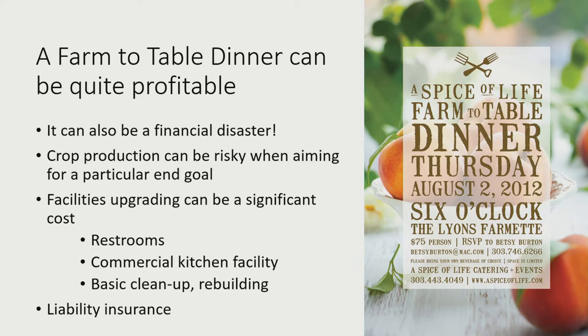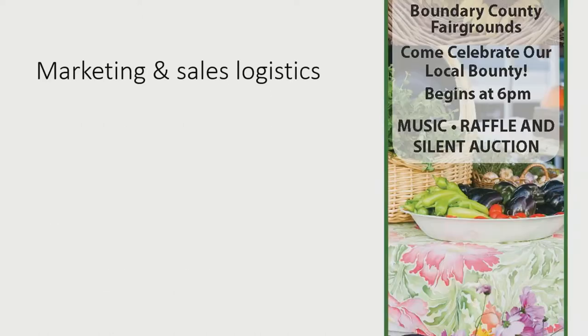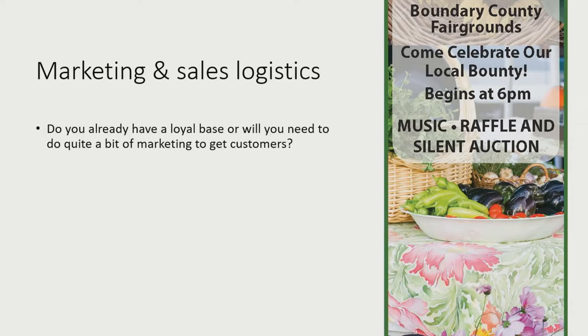So let's just talk for a minute about marketing and sales logistics. Are you going to have to spend a bunch of money on marketing? We spend a bit of money on marketing and just get posters, put them up all over. We wish we had a big sign, a big banner, but we haven't been able to afford one of those. And then we have tickets that match. I think this is an example of the ticket. Do you already have a loyal base, or will you do quite a bit of marketing to get customers?